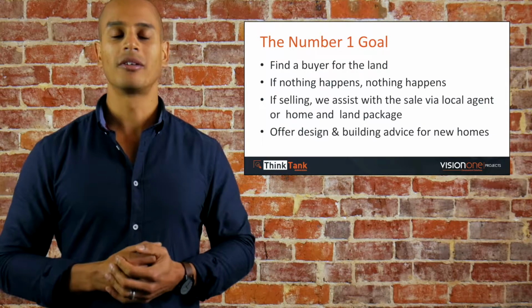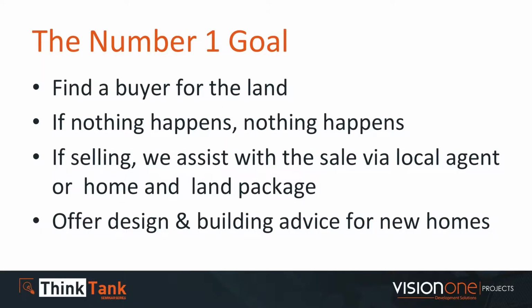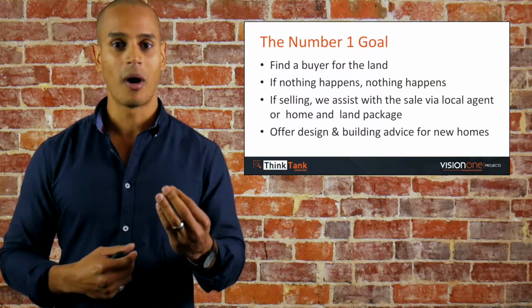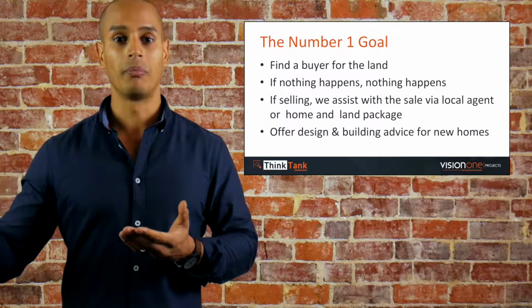So the number one goal and our premise is a number of things, but most importantly, we have to find a buyer for your block of land. If there's no buyer, then it's simple to say that if nothing happens, nothing happens. And what we mean by that is that if we can't find a buyer, if we can't make it work for you, if it doesn't prove viable, then we simply don't proceed forward.